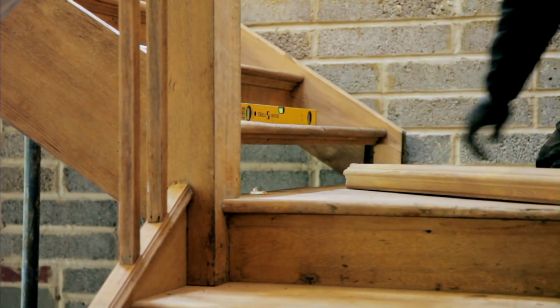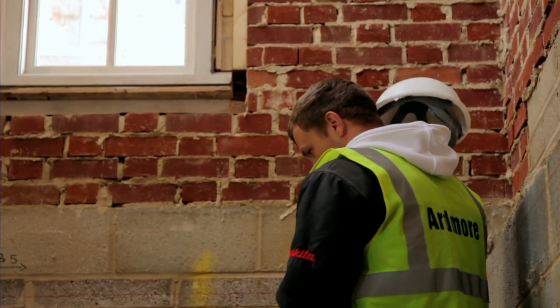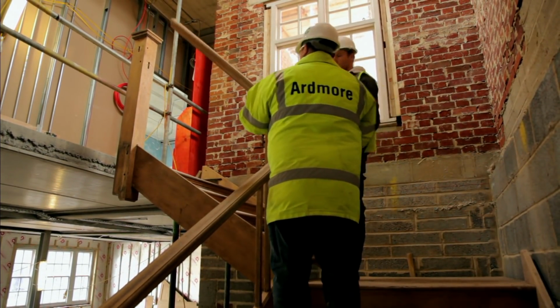We could have replaced the whole staircase. It was in a terrible state. But I think that the job was really to retain the history of the building. So you can see that the staircase is old, see the wear on it.